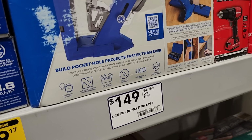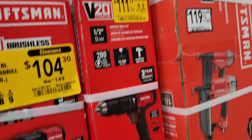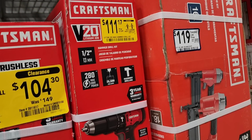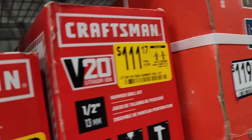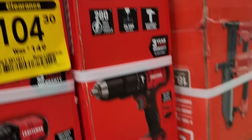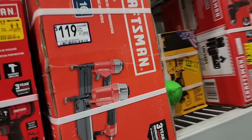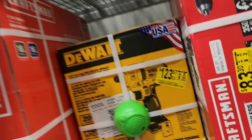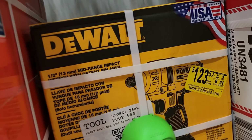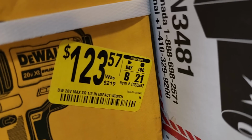Guys, some of these prices are not this price. Like these yellow ones, I believe they are the price. But the ones that don't have a yellow marking, they haven't got to them yet. They might be lower, so just keep that in mind. Always double check at your Lowe's. And the website does not show the clearance price, guys. So you do have to ask the sales associate, so they can scan it on their Lowe's platform, phone, or whatever they got, the machine.